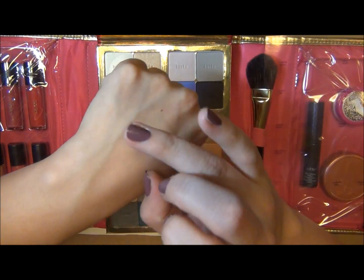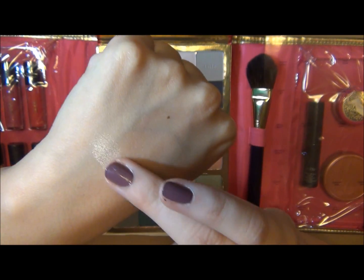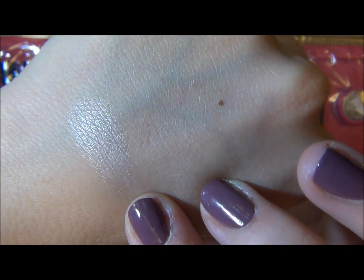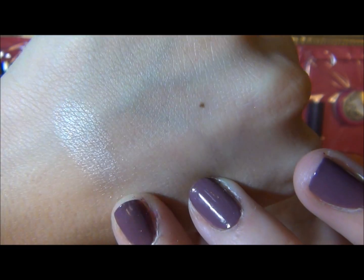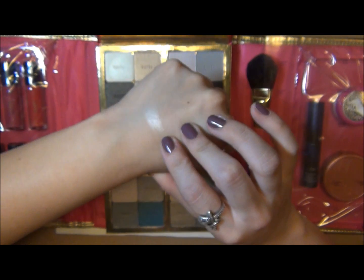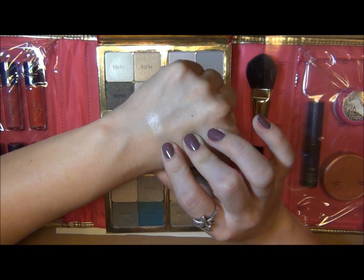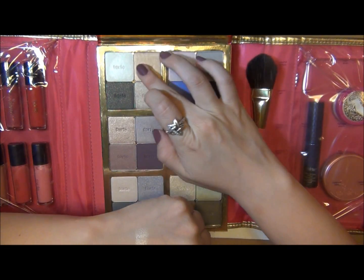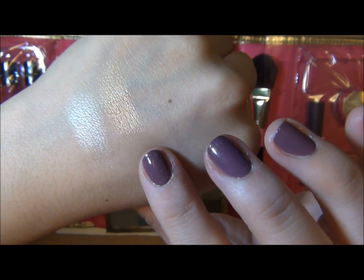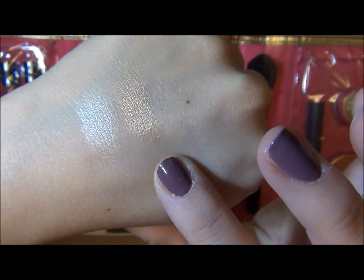So this one is called Snowfall in Paris. It is pretty shimmery, kind of this shimmery metallic color. I'm going to zoom into the camera here. It's this beautiful pearlescent white color. I wouldn't call it white, but it's probably the lightest, brightest pearlescent white color. The next color here is Golden Gate Bridge. And this is just a really nice buttery yellowy gold color.